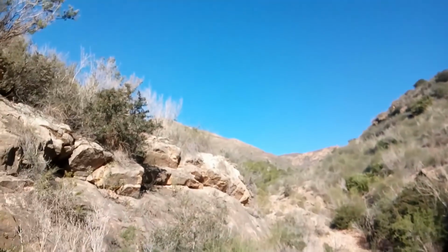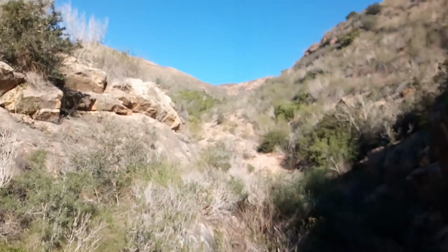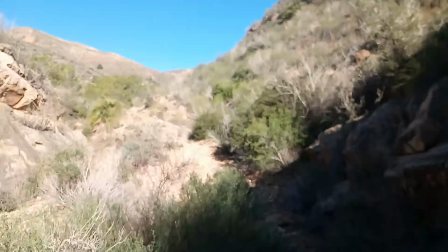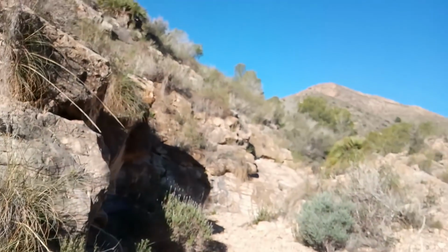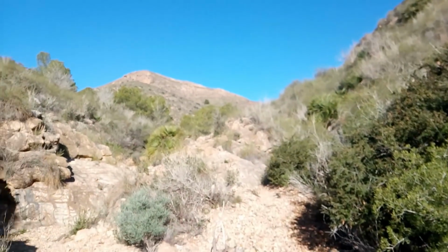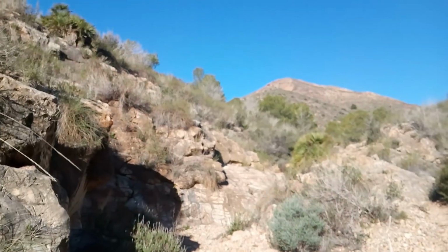Just up there I can see dragonflies zipping around, which is usually evidence of actual pools of standing water. So I wonder if we'll actually find them. They might be off to one side, they might be hidden inside a tiny little cave. We really won't know, but yeah, it could be that there's a little pond around here somewhere. We'll see if we can find it.